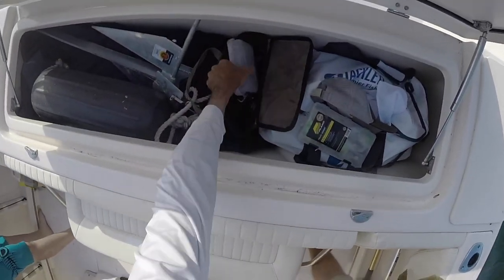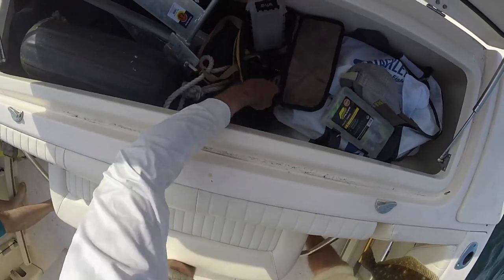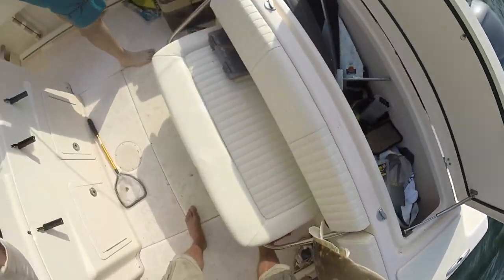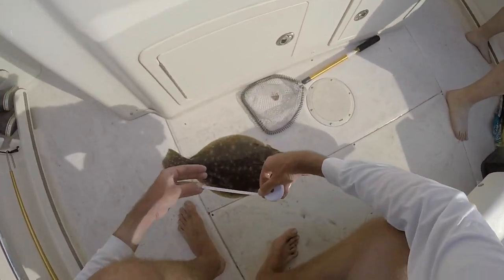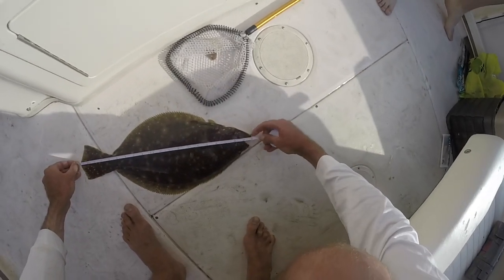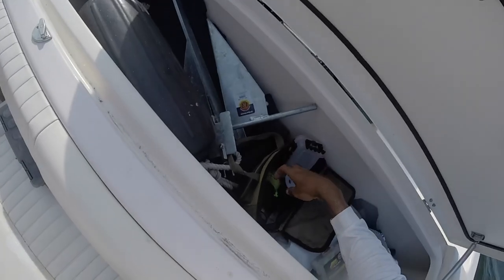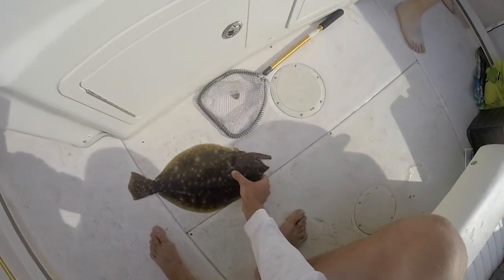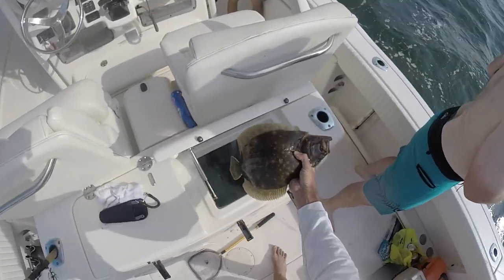Tan, do you really think we're off the drift? Or is there like a certain... Yeah, I'm just gonna measure him. He's 20. Damn, he didn't look like a keeper to me when he was in the water. Yeah, he's 20. Hey, man. 20 incher, hell yeah. Dude, tell you what, that squid that I have is like real good quality. Yeah. Might not hurt.